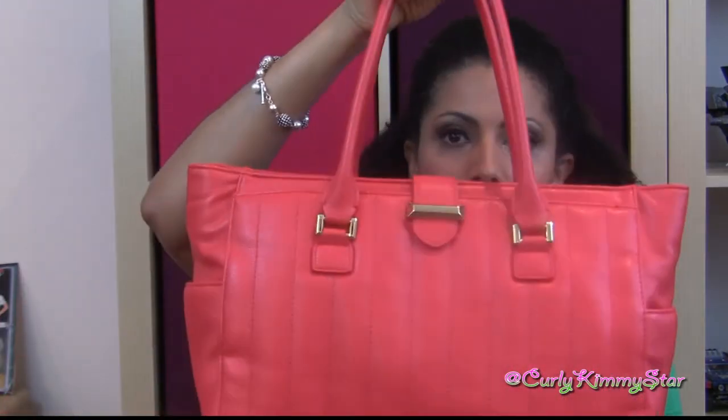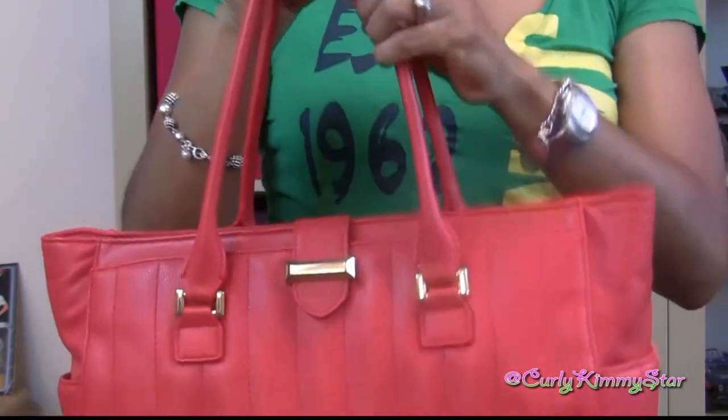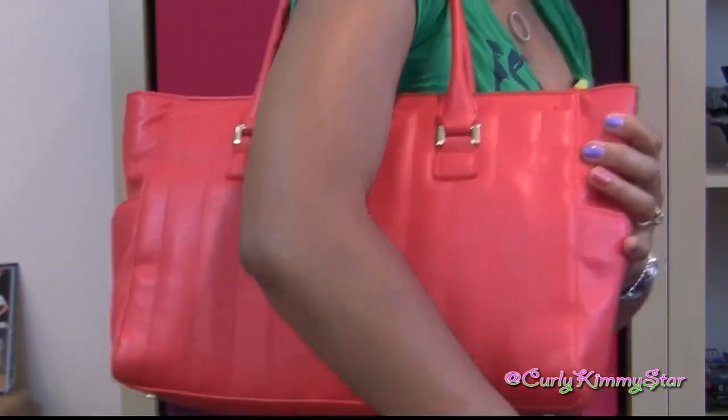And the next thing I'm going to show you is a tote bag. I actually got two tote bags. This one Kelly gifted me. Thank you so much, Kelly. And this one I purchased, so I have two. So I'm going to show you this is the one I'm actually carrying now. So this is what it looks like. Here's the handle. Mainly I carry it like this, but you can carry it on your shoulder.